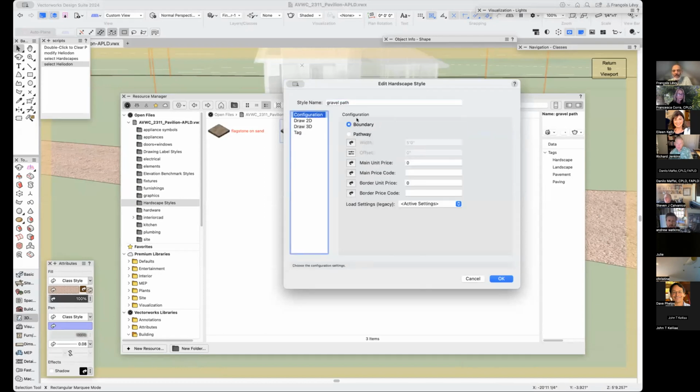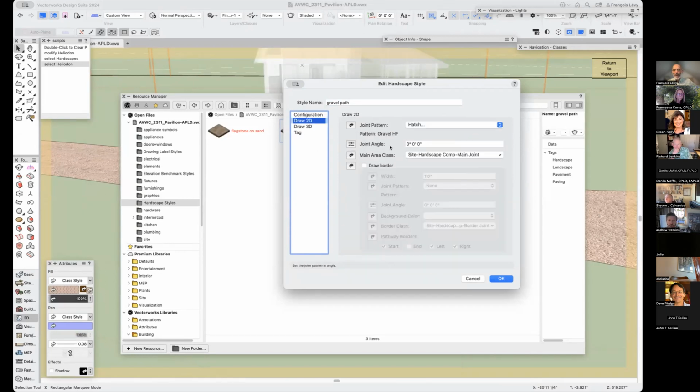You can see that boundary or pathway are options. And I haven't put in any kind of price values here, but I could make those user defined, right? And then you could go on a case-by-case basis and use that for reports to price it. In 2D, it's got a pattern, which is this gravel hatch.